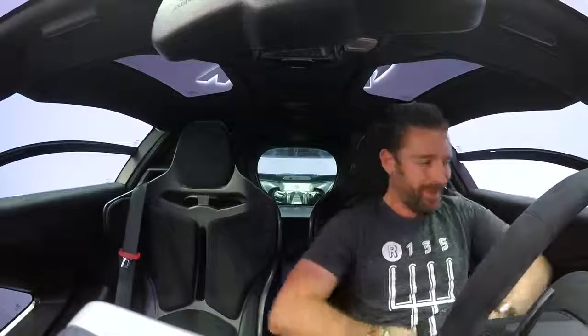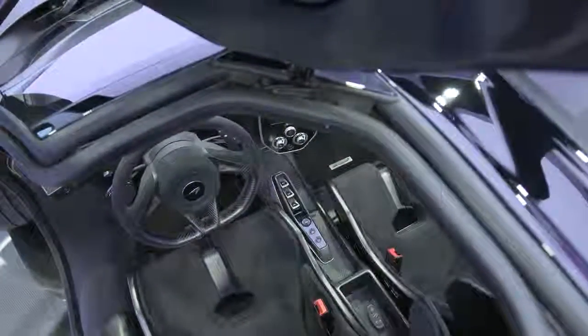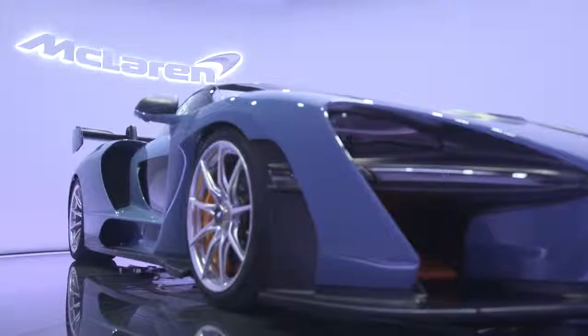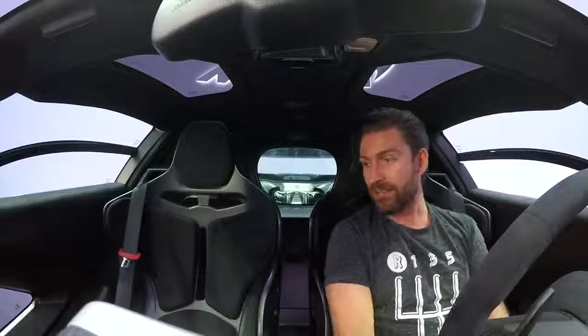So here we are. Welcome to the interior of the somewhat controversial, somewhat absolutely ridiculous McLaren Senna. Up until this point we have known it by its internal code name, the P15. In fact, I've known it as P15 so long that even though it's now called the Senna, I still keep referring to it as the P15.